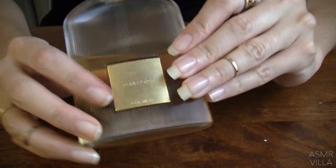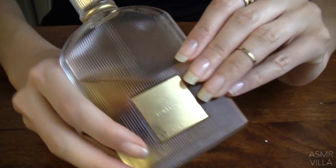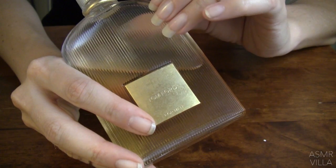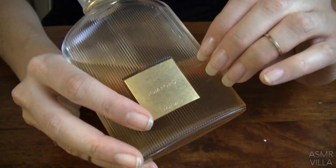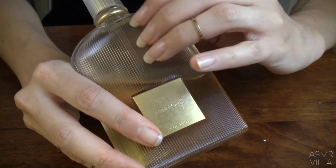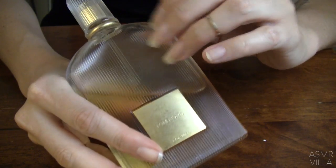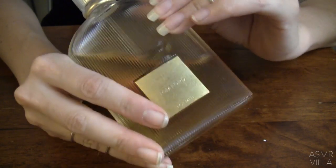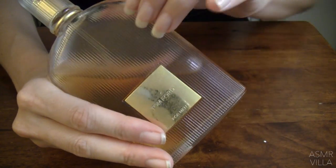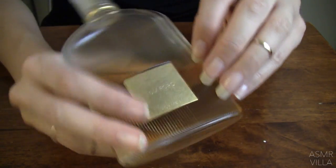This video has actually been requested by many of you. I used this particular cologne bottle in a previous video. I think it was like Fancy Night Out or something, and that was the theme. And you guys said please do a video with just this bottle. Apparently these really cool ridges in the cologne bottle sounded really nice.